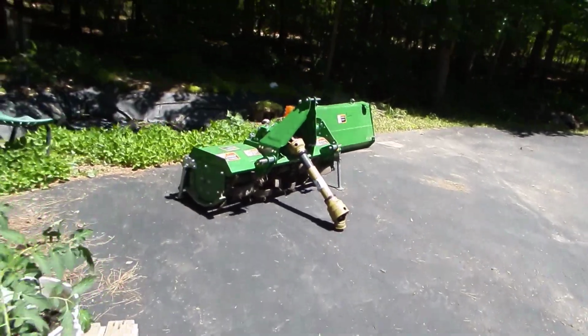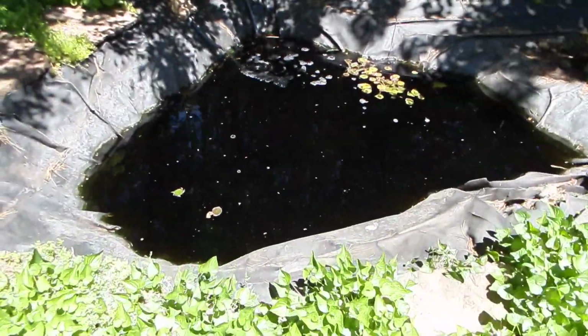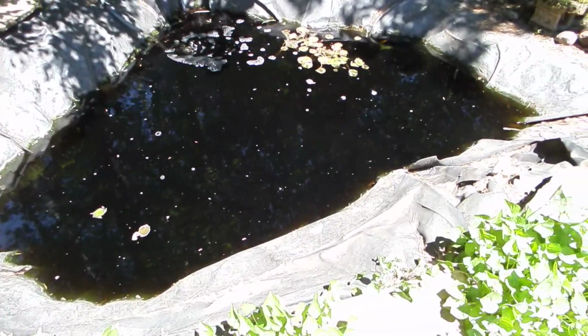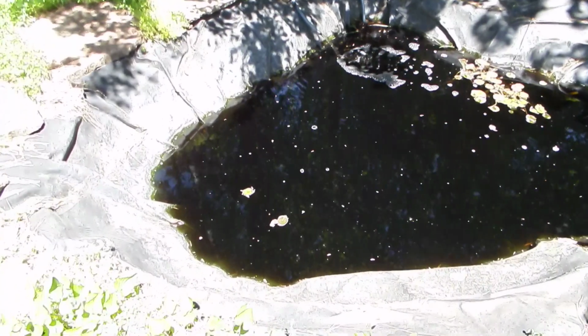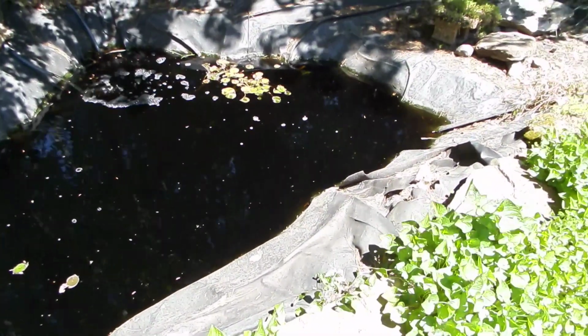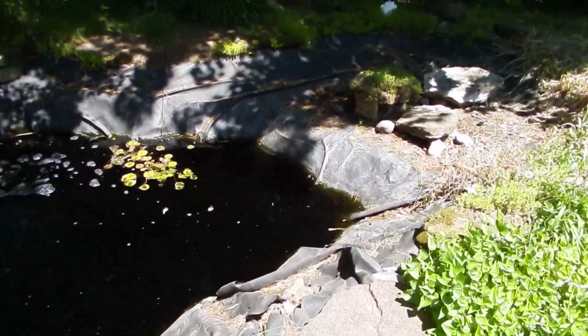The previous owners had a small pond here with goldfish in it. There's probably 10 goldfish in there. The water's really dirty right now because of all the rain, so you can't see them. But they'll also hide under the lilies. We're going to remove this.